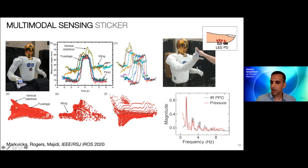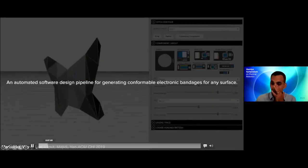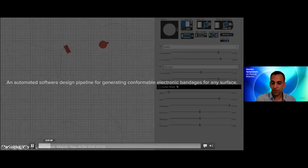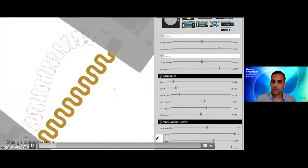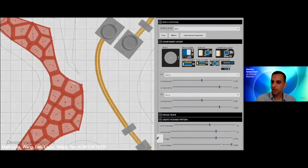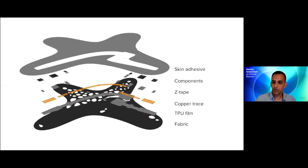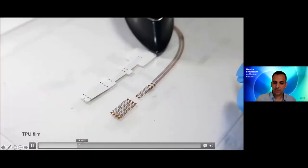And so this is just showing basically what we can do with these more established types of architectures. And then lastly, here's a video. This is a collaboration with Lin Yao's group in the CMU Human-Computer Interaction Institute, where they've created these design interfaces, these user interfaces, so that even a non-expert can go and create these circuits, and then use our rapid prototyping tools to create these soft electronic stickers.